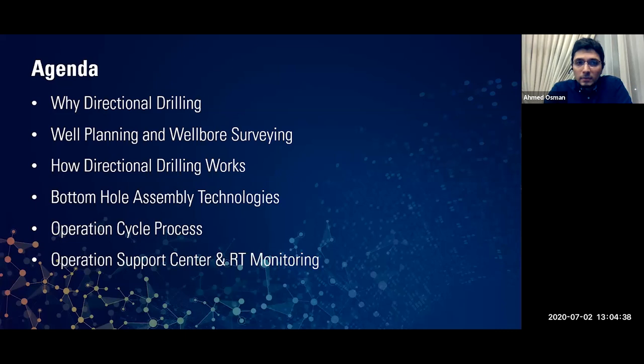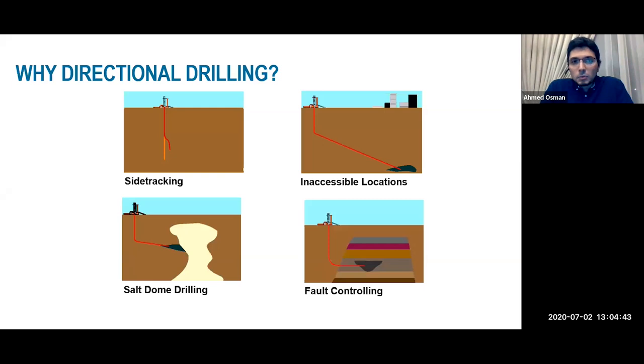All right, so to start up, directional drilling has been there since around the 60s, where people started looking at moving away from vertical wells that would have minimal reservoir contact into more directional wells that would serve different purposes. Some of them would be where you are trying to sidetrack out of a well due to wellbore problems, casing problems, or downhole environment problems.